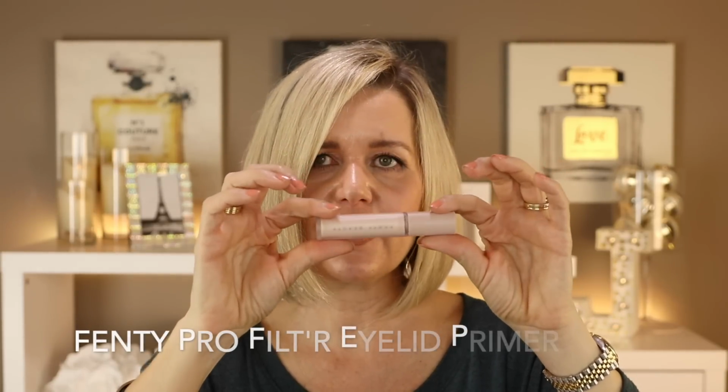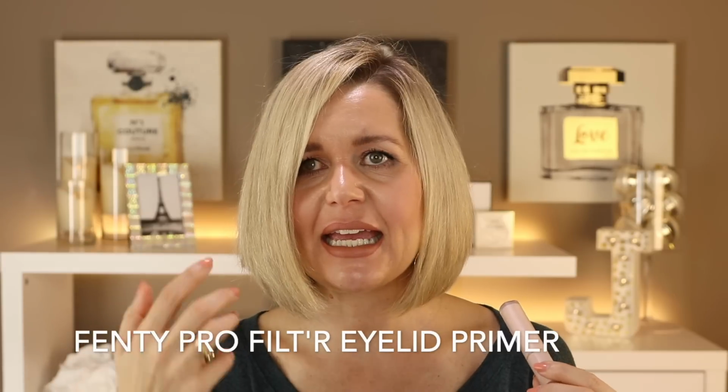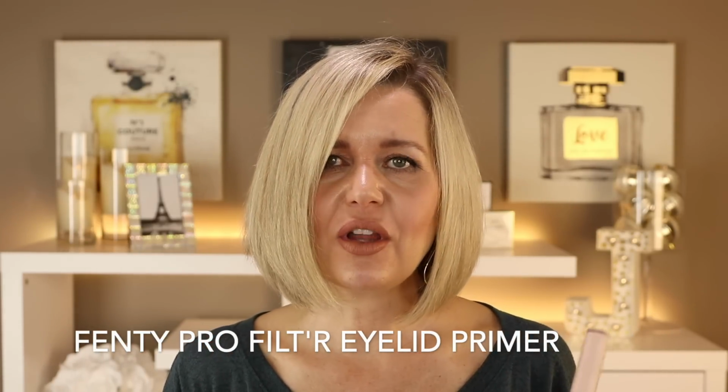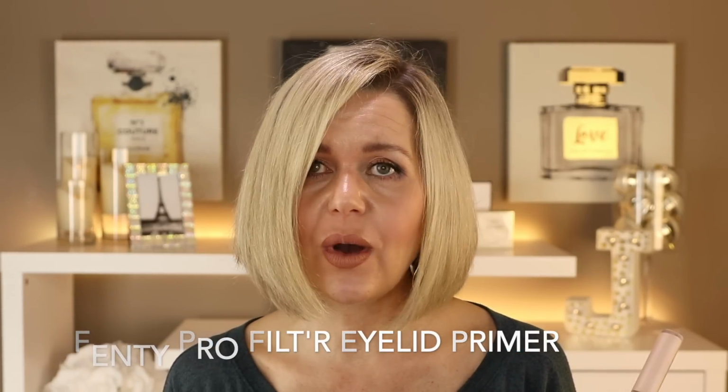It is the Fenty Eyelid Primer. I got this also at the VIB sale. I'd run out of my Urban Decay and had been using the Milani, not realizing that the Milani was the culprit of making my mascara melt. I don't know why. So anyway, I've been using this and my mascara stays perfect and true all day long. No smudging, melting, no nothing.